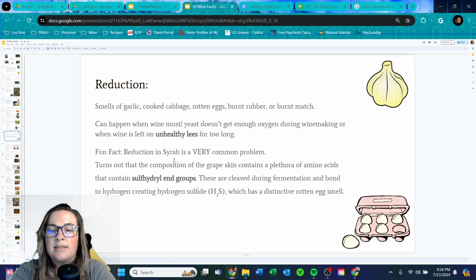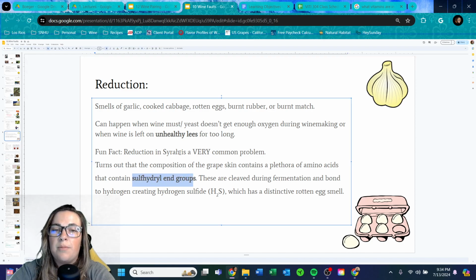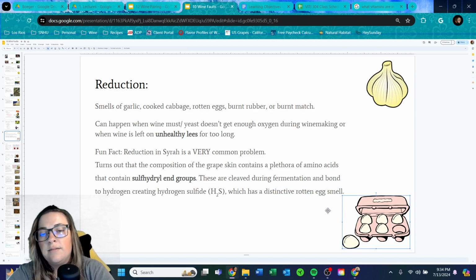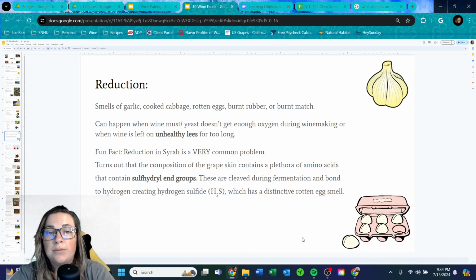What happens is the yeast are consuming themselves in an anaerobic environment, so lacking oxygen, and they're eating up these amino acids that have sulfur end groups, like the sulfhydryl end groups. This is actually a very common situation in Syrah fermentations. They're eating all these amino acids with sulfur end groups, cleaving the sulfur off and producing a compound called hydrogen sulfide, H2S. This has a very distinctive rotten egg smell, like eggy fart. It's not a fun smell. It's very gross. It's very potent.